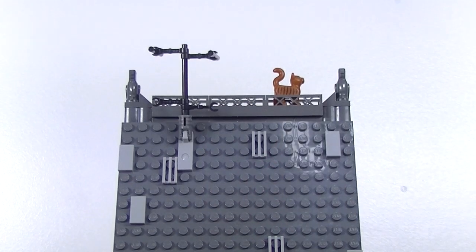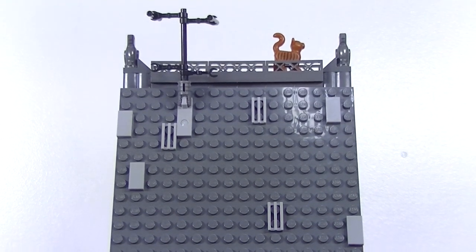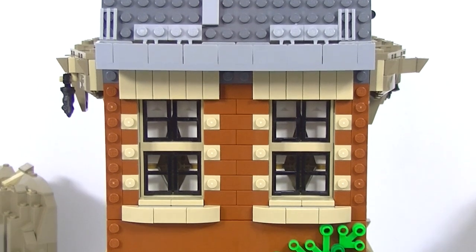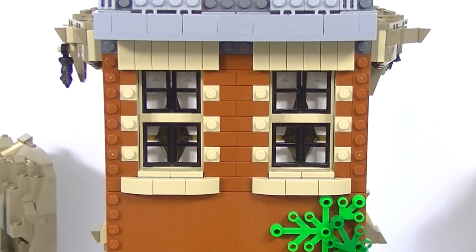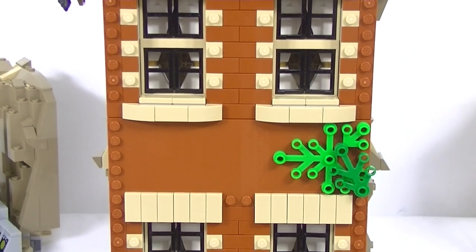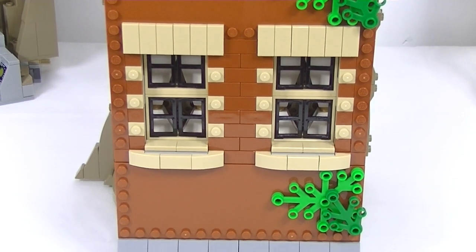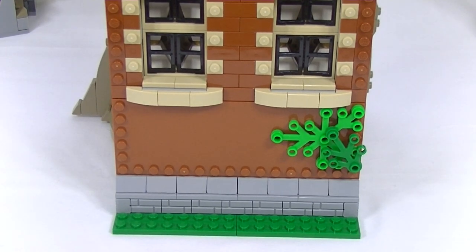So starting up at the top, we get a cat, we get some gray parrots, we get a TV antenna, we get some random tiling for the roof. We even get a gutter, which is a nice touch. I really like the design for the curtains here. It looks really good. The colors they've used, I like the colors. Even though they've got exposed studs down here, I really think that adds to the overall look and allows you to attach minifigs walking up the wall or to attach some foliage like they have. But I think it is top notch.